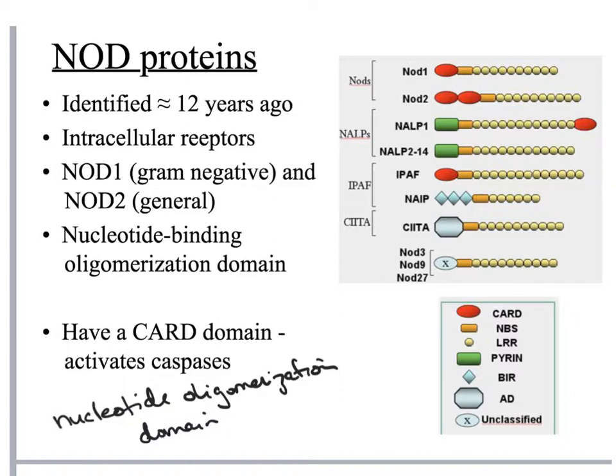Each of these, all right, these are NODs, NOD 1 and 2, and you can see that these are made up of domains. All right, what is a domain? This is a really important thing for you to understand, because as we go through, you're going to start understanding different domains do different things. So what is a domain in a protein? It has activity usually, some sort of activity.